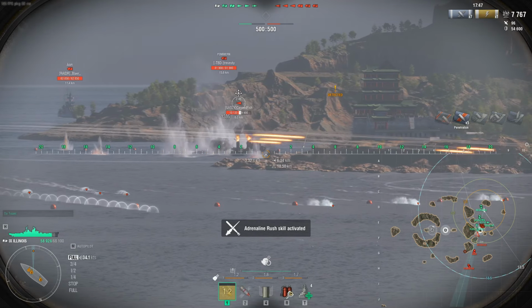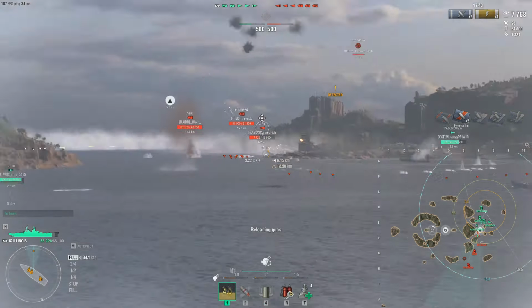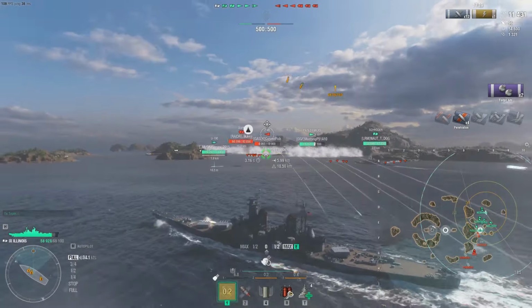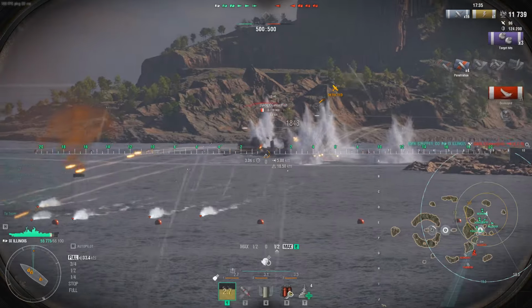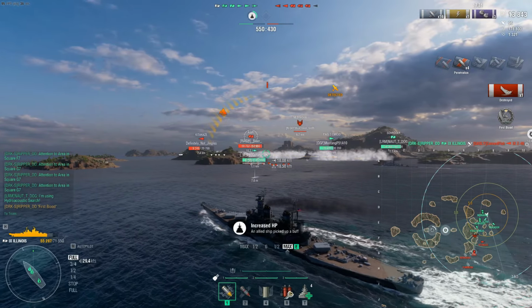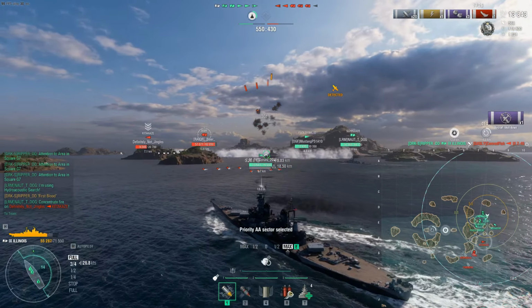So if you notice, I have the brisk captain skill. It allows me to get this thing up to 37.5-ish knots once I'm undetected. That is insane for a battleship. 37.5 knots. Now I know the John Bart can get up pretty quickly, but for a battleship of this size and this caliber, going that fast is redonkulous.